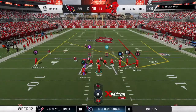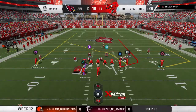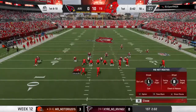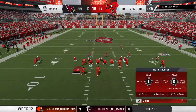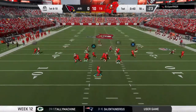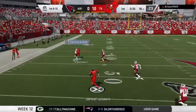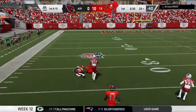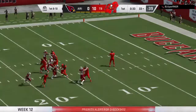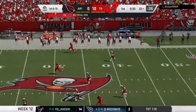The Bucs offense set to begin their next possession. They're looking sharp, out early to a 10-zip lead and looking for more as they've got it 1st and 10. On 1st and 10, Howell. They'll let it go deep for Beckham. And that's caught inside the 35. A big play that time for Tampa Bay.